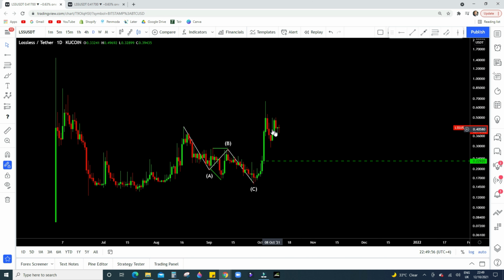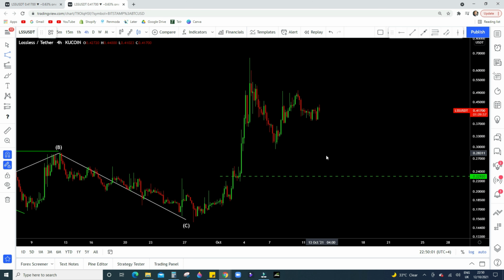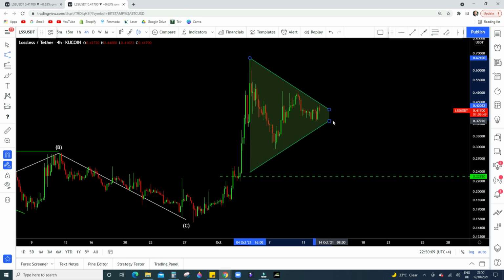In order for us to analyze this properly, let us go to the 4 hours chart. And as you can see here in the 4 hours, it looks more clear. So if we plot a flag on this one, on both sides, we will see that this flag is almost coming to an end. It has been bouncing back and forth from the upper trend line and from the lower trend line.